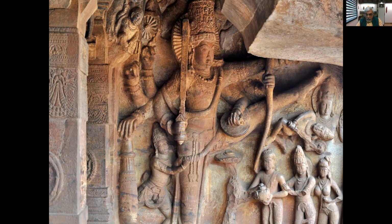On the bottom, you will find Shukracharya offering dana. And on the top, on the right side, you will find a depiction of Garuda with a noose in his hand so that he can trap the person who prevents Trivikrama from doing his act.